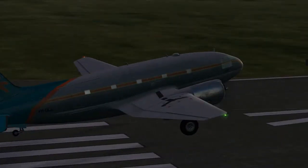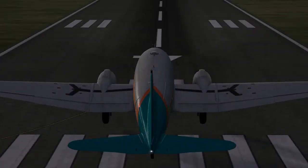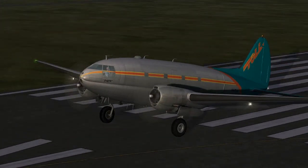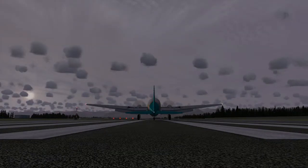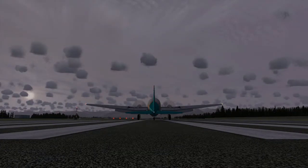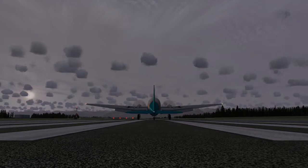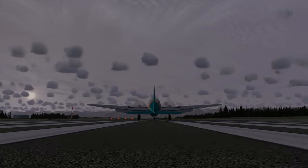So as you can probably guess, this one's based on the Everett's colour scheme. A nice simple modification for this one, just using the Toll colours. If anyone's interested in the research that I did for this one, jump onto airliners.net. It's a great source of pictures and airliners inspiration there. Alright, so let's run up the power and let's get in the air so you can have some nice airborne shots of this one as we take off.